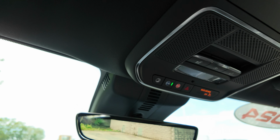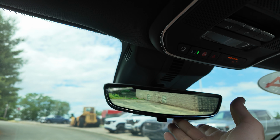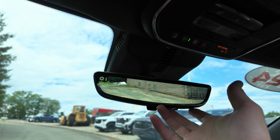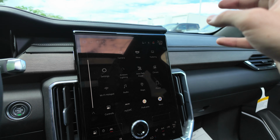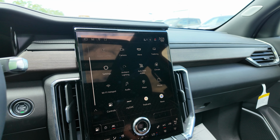We've got our HD rearview mirror. These are adjustable. I always like to let people know you can adjust this to your liking. It makes a big difference whether you want to be zoomed in or zoomed out or the angle of the camera. And I totally forgot about the HD surround vision camera system, so I should probably look at that. Let me close this roof real quick, so it's just easier on the glare.